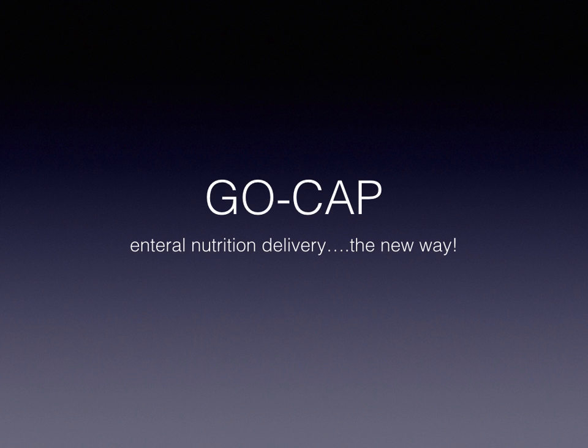So that's GoCap. Enteral nutrition delivery the new way. In my opinion, it's better. It's something that I've been doing for a year. I have not gone back to a syringe or extension tube for some time, and I'm hoping to share this better way with a lot of people that rely on food as their food source through a feeding tube.